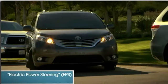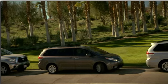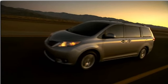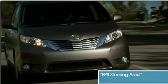Electric power steering, or EPS, provides added steering assist at slow speeds for effortless maneuvering and easier parking. To help make this minivan more fun to drive, Sienna's new suspension works with tailored EPS steering assist at higher speeds to help give the driver a firmer, more confident feel of the road.